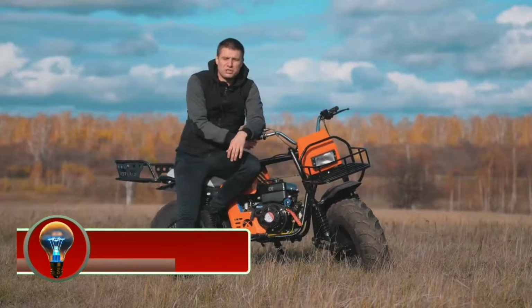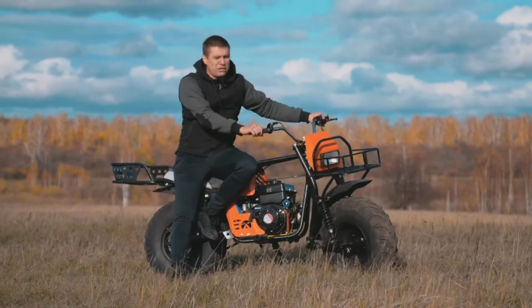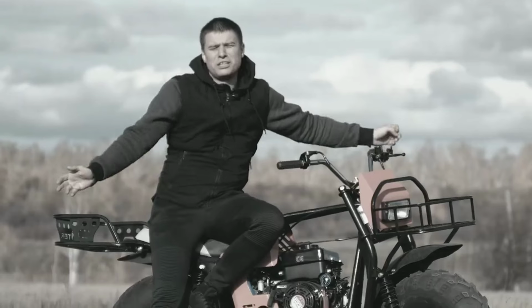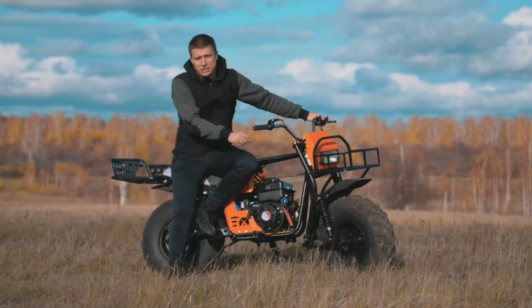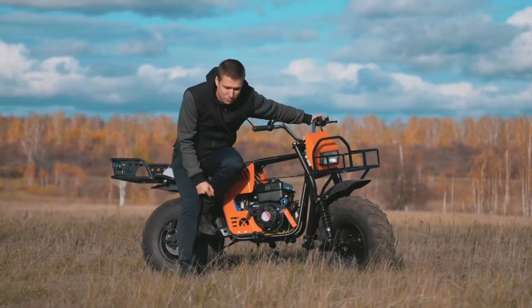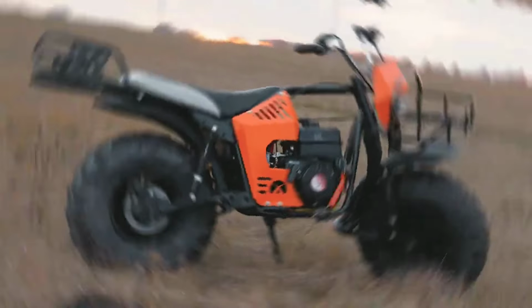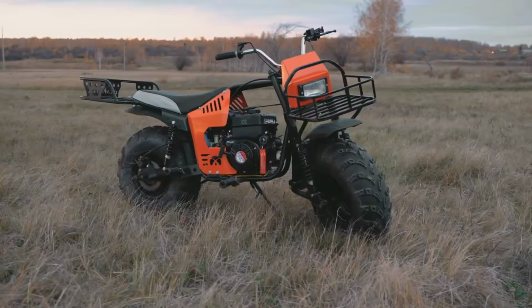The DraXter Profi 2.0 is a new electric scooter that was released in 2023. It is designed to be a high-performance scooter that is suitable for both commuting and leisure riding. The DraXter Profi 2.0 is powered by a 1000W electric motor that gives it a top speed of 35 miles per hour. It has a range of up to 60 miles on a single charge.